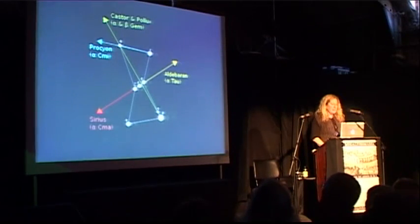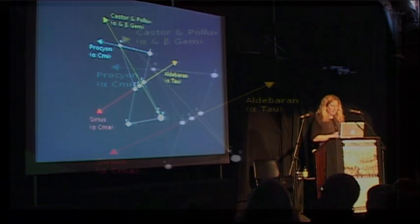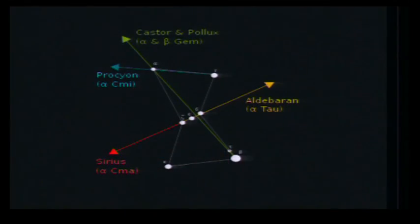Then I was thinking, well, maybe he didn't represent the moon, maybe he actually represented Orion. Or he may have represented Sirius, and his 3 sons were actually the 3 stars of Orion. Because when Orion rises, the alignment between his belt and Sirius actually points down to the point on the horizon where the sun rises at winter solstice.